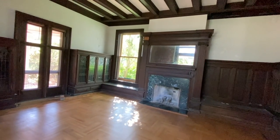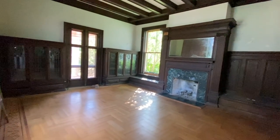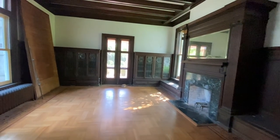I don't know about you, but I can certainly imagine, with these bookshelves filled with books, spending hours curled up on one of these window seats, which do open, by the way, and reading the day away.